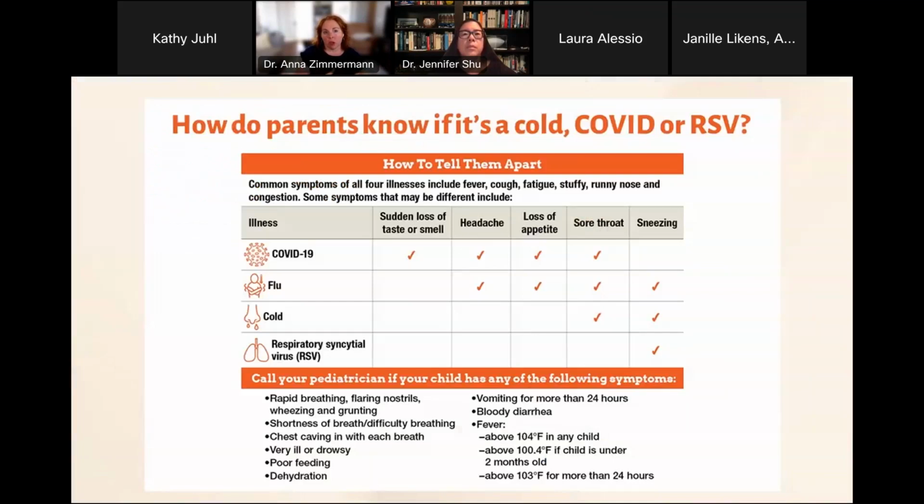What's different about COVID is that you tend to have the sore throat, a headache, and loss of taste or smell. And I don't know any 3-month-old that's going to tell me that they lost their sense of smell. But what you might notice is that they're not eating as well because their throat hurts, right? So you kind of have to use that mommy intuition to try to figure out what's going on. Babies may or may not have a fever with COVID. Compare that to flu. With the flu, kids typically have a high fever. And yes, they can have loss of appetite and a sore throat, and they can have a stuffy nose.